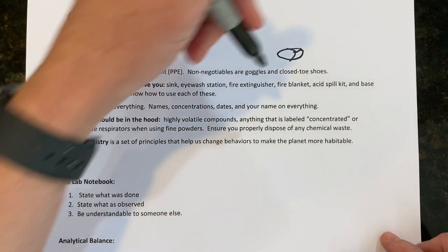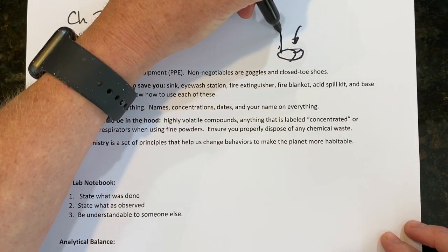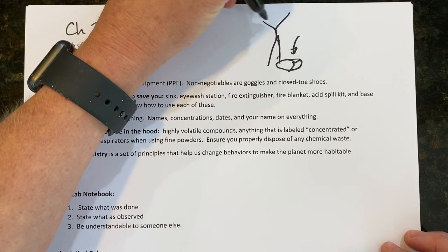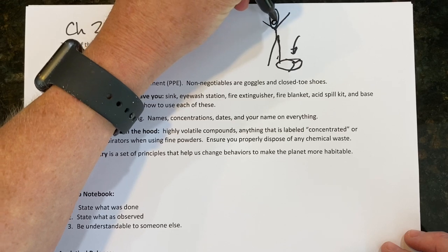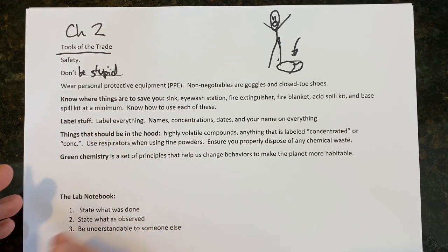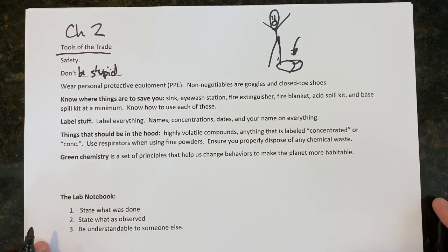And when I spilled concentrated nitric acid on my foot, and if this is me, so let's draw a picture of me wearing my chunkless. That was my face. Ow! Because I spilled concentrated nitric acid on myself. Now, I was able to get to the sink very quickly, but not before an entire layer of skin or two had been removed from my foot. So wear closed-toed shoes, okay? Non-negotiable.